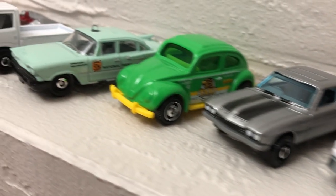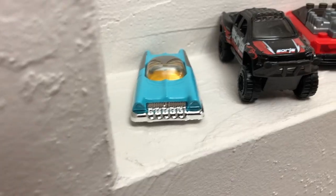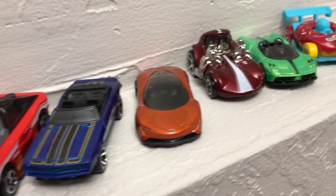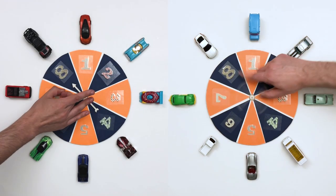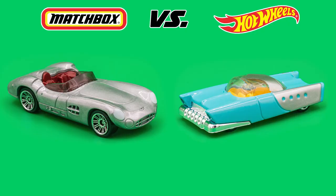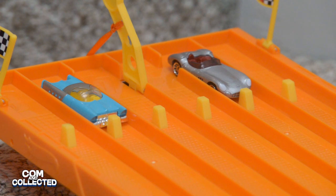Matchbox lineup. And for Hot Wheels, let's spin to see who will be in our first race. Representing Hot Wheels, it's the Mattel Dreammobile. And Matchbox, it's the 1956 Aston Martin DBR1. In 3, 2, 1, go.